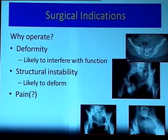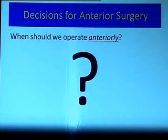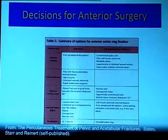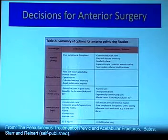And even though the initial displacement may not be high, these may go on to deform more, creating limb length discrepancies, sitting problems, and mobility problems. And all of this can really lead to chronic pain and become a long-term problem. So when should we operate? Really, it boils down to 3 or 4 situations when we need to operate on the anterior pelvis. And this has been attempted to be summarized, but it's not really summarized well, and it's more of a discussion than a few bullet points.